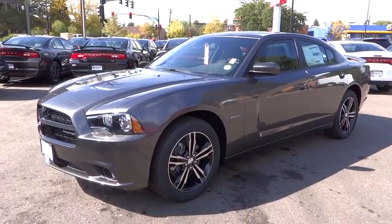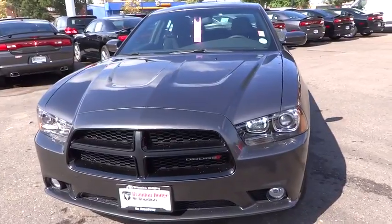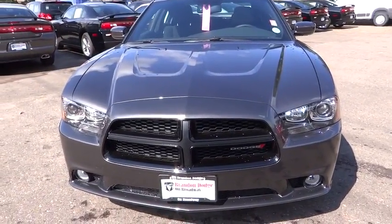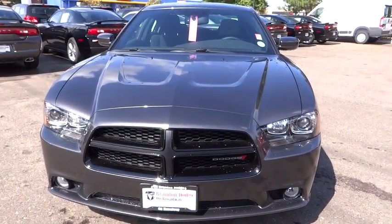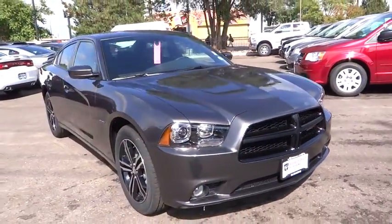The 2014 Charger. Inject some versatility, comfort, and sophistication into your muscle. The Charger is a powerful sedan that excites at every turn. Peace of mind comes standard with Charger's 5-star government front and side impact crash test rating.